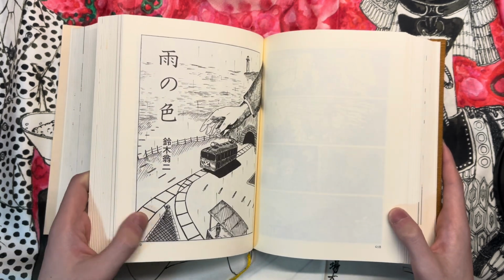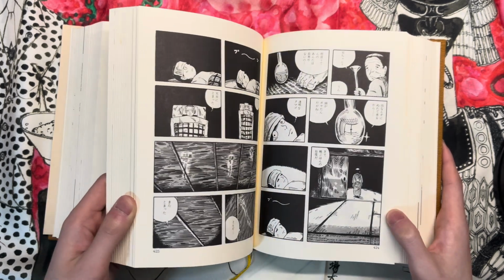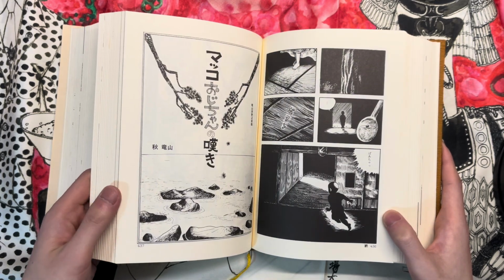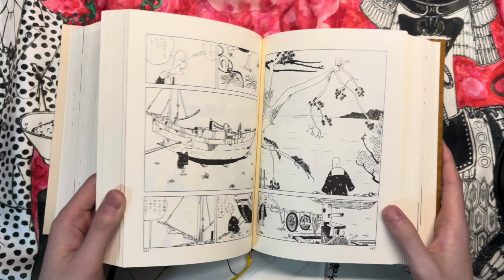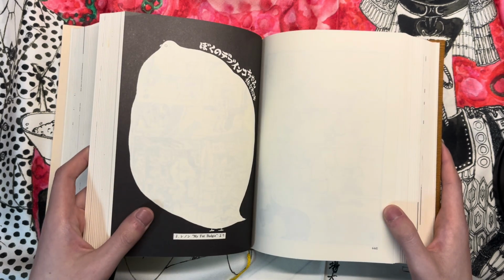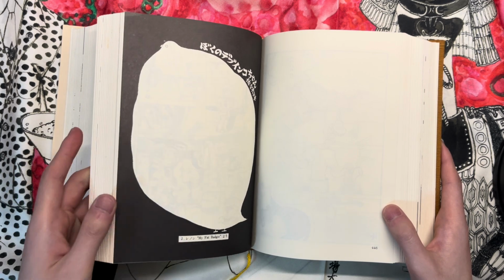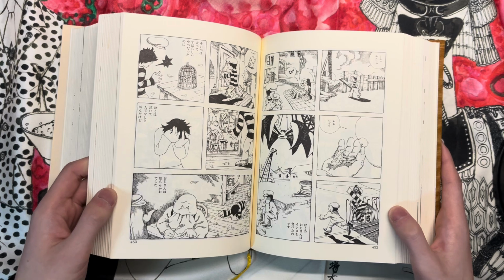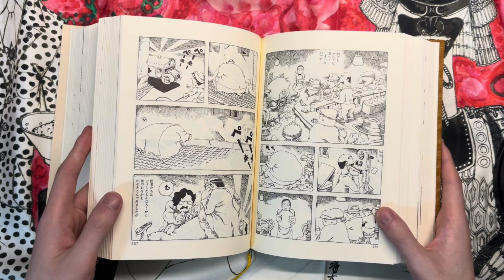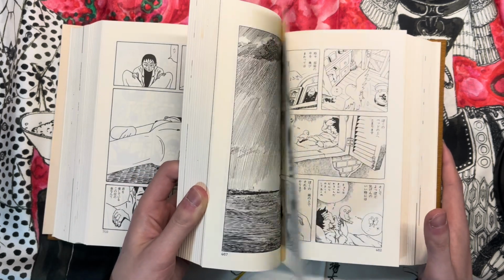So let's move on. We've got some Gekiga, Oji Suzuki, The Color of Rain. Yuzan Aki, nonsense mangaka. This is My Fat Budgie, the adaptation of John Lennon's, I think, song or poem by Sasaki Maki. Another nonsense mangaka, has had a work published in English called Ding Dong Circus, but is out of print at the moment by Breakdown Press.